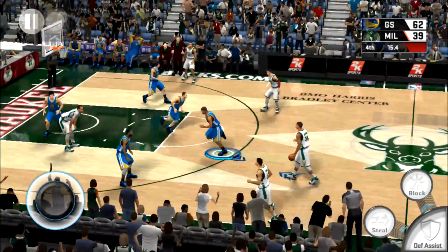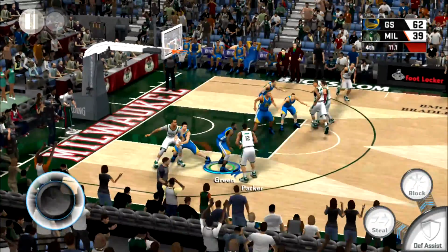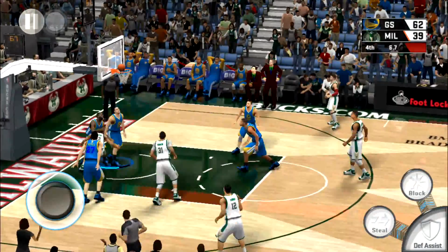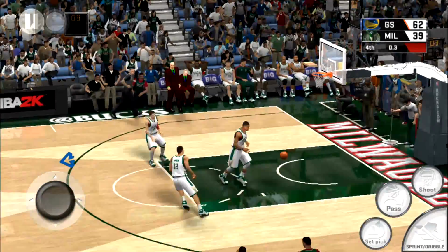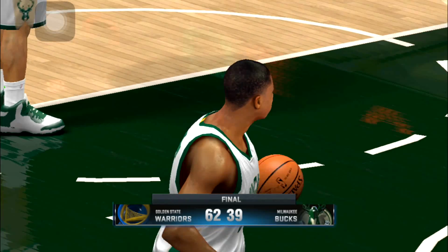Here's Antetokounmpo. Pass to Middleton. Here's Henson. No good. They had a chance to end the run there. So we see the Warriors taking the game here. They won this game going away.